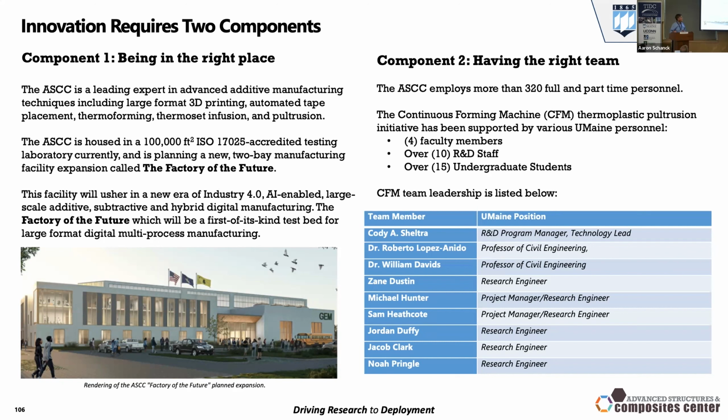The second component to make this happen is to have the right team. And how is a team formed? I mean, how is our team? Well, the key here is that we have staff, full-time staff, dedicated to work in the lab to make things happen, from getting the right materials, testing, prototyping, getting the results, the reporting.